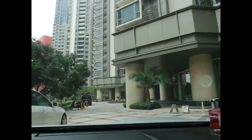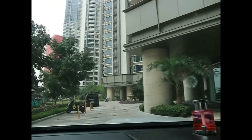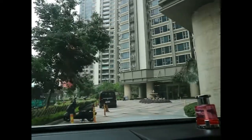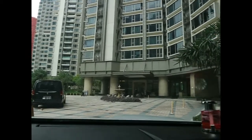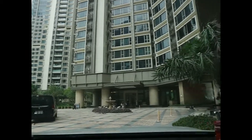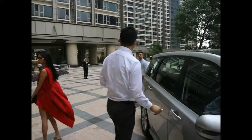Because next to here is the Panda Park. It's the biggest park in Macau. Oh, really? Yes, Panda Park. Very cool. Yeah, very good security here. It's good.